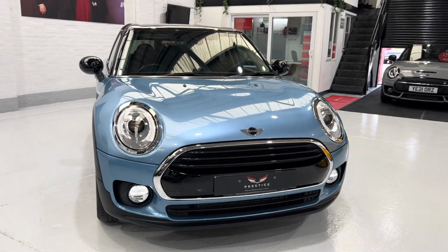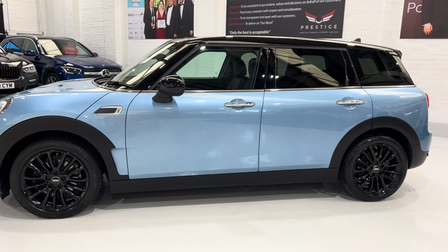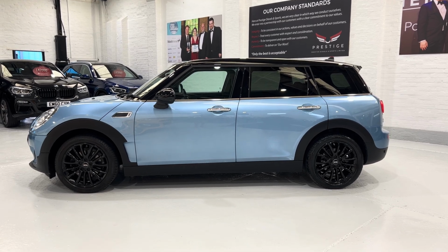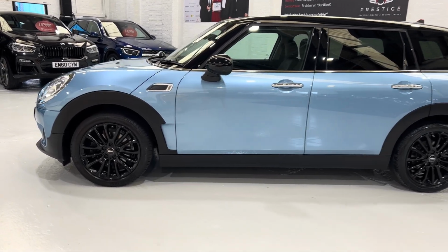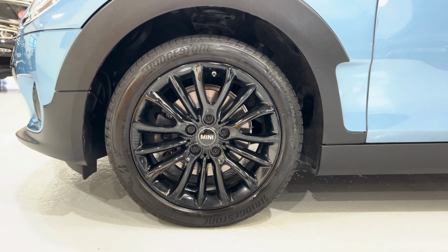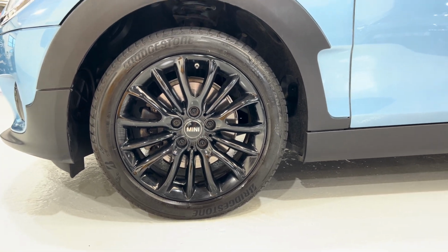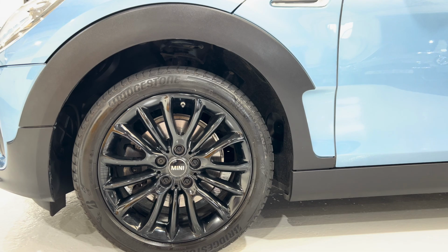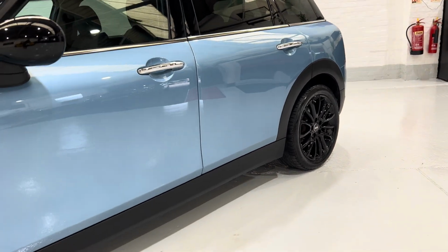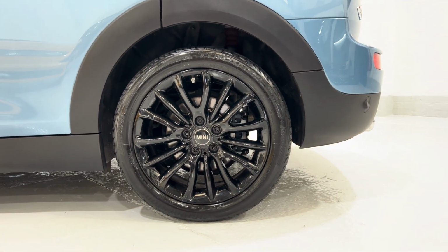Okay, so we're going to come back round to the passenger side. I've just come out to show you the side profile of the vehicle. There you have it. Nice black gloss wheels. Got the 17-inch Mini multi-spoke alloys on there. All Bridgestone tyres all the way round. No damage on the alloys. Just coming a little bit closer for you. As I say, if you look at the trims around the wheel arch, sometimes these get damaged. Not on this car. Really nice and tidy. And there's the rear wheel.